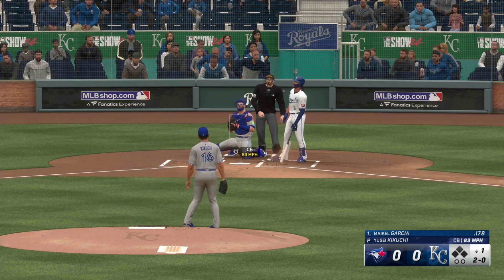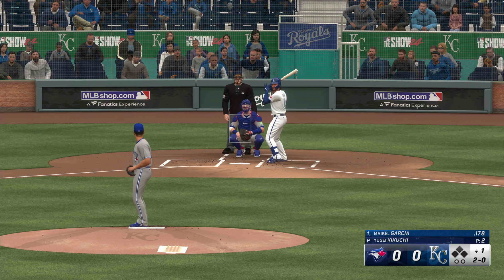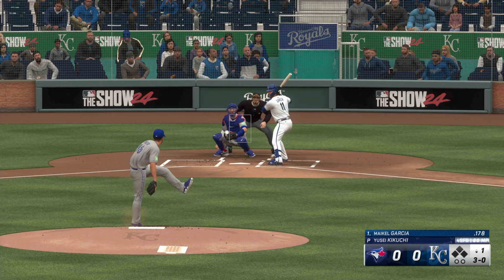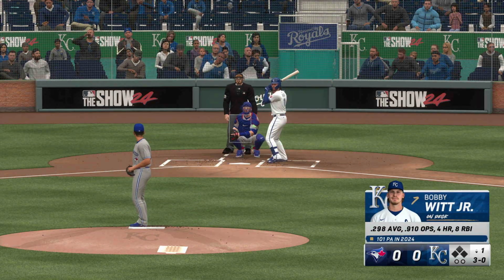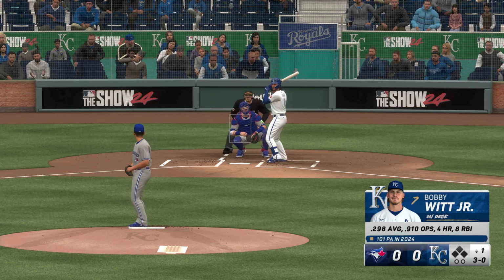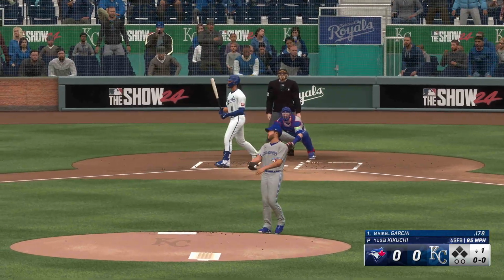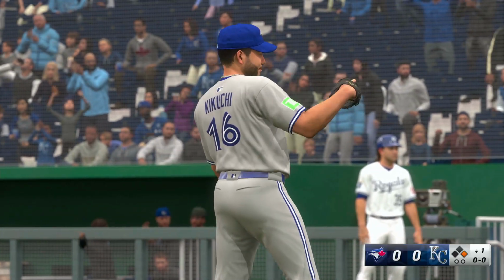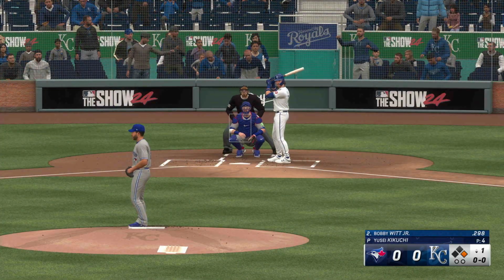Next pitch is in the dirt. 2-0. 2 balls, no strike. And a good eye there. Let's see if he gives him anything to hit here. That one misses, so a leadoff walk. Well, he tried to nibble right there and just missed his spot. Hitter didn't offer at it. Now he has somebody to worry about over at first.